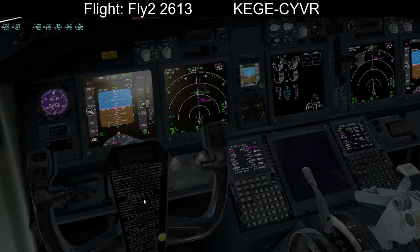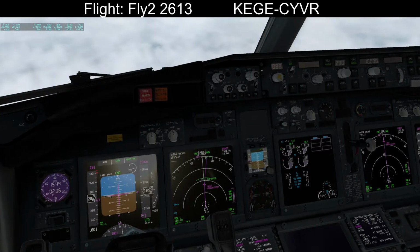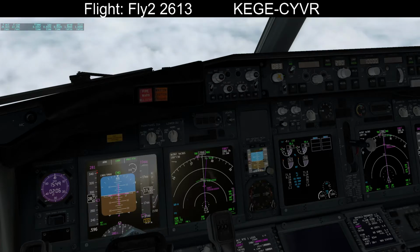Skyways 2613, radar contact. You're cleared the Grizz 6 arrival, runway 08 left, descend and maintain 10,000, the Vancouver altimeter 2987. Cleared on the Grizz 6 arrival, descend and maintain 10,000 and altimeter 2987, Skyways 2613. 2613, thanks.